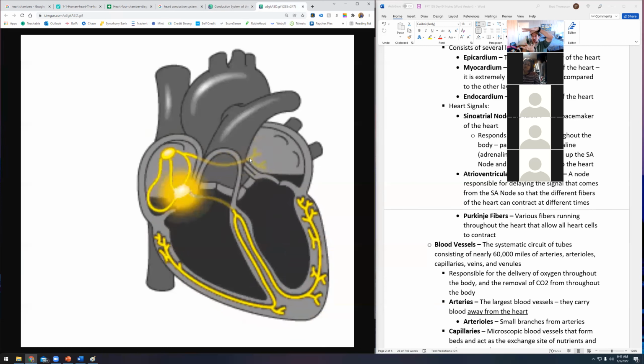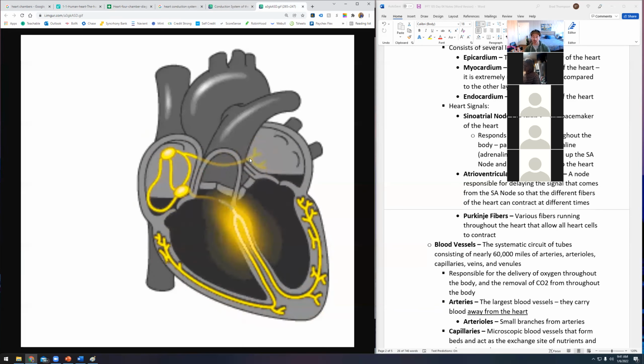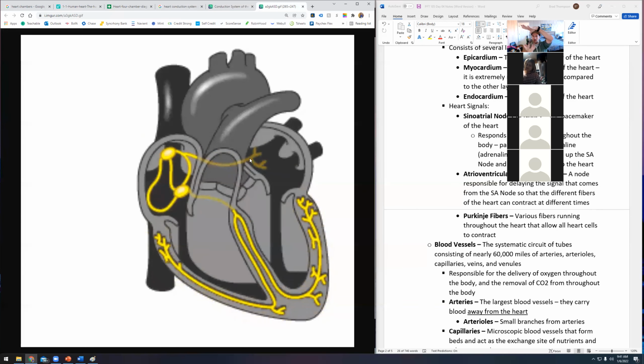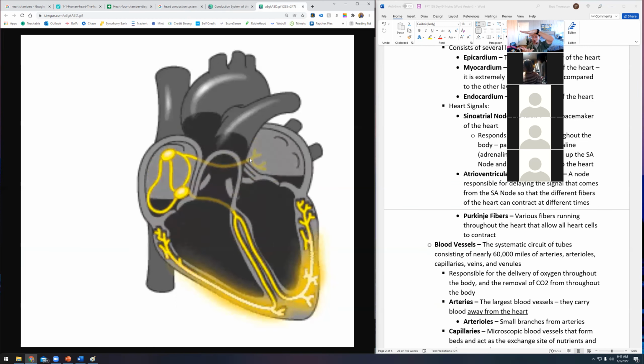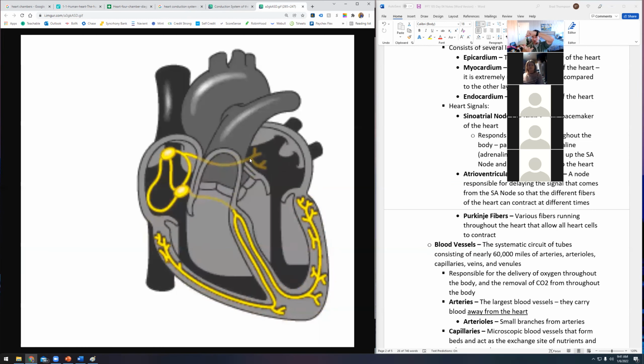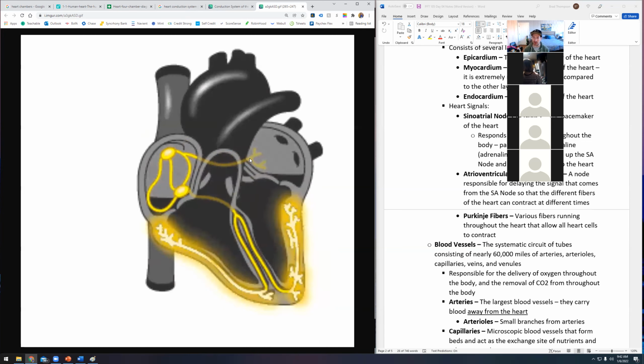So your heart actually squeezes. We oftentimes think of your heart beating like this, right? It's like bump, bump, bump, bump. What it actually does is it goes like this, bump, bump, bump, bump. And notice it's like 1, 2, 3, 4, 1, 2, 3, 4, bump, bump, bump, bump. That's kind of what your heartbeat actually looks like.